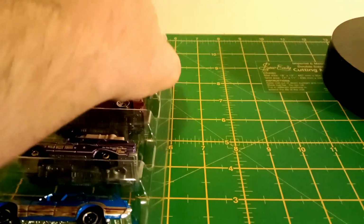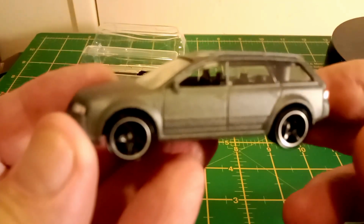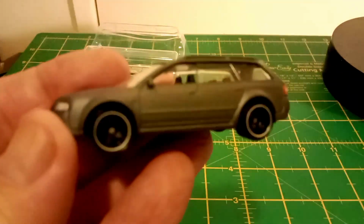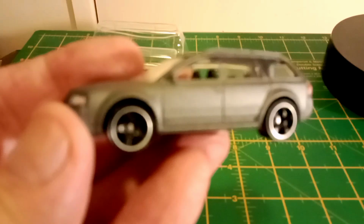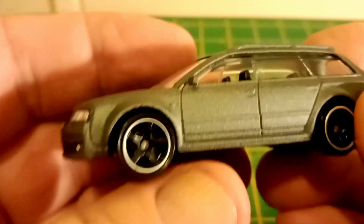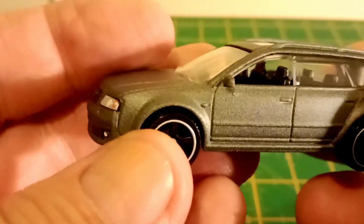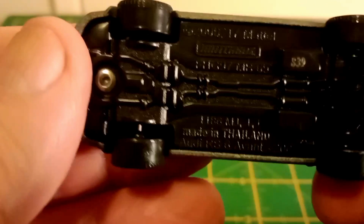All right, first up, what have we got? We have an Audi. Hang on, just let me get it into focus first. Well, that took some time. I had to cut that out because I started swearing so much.